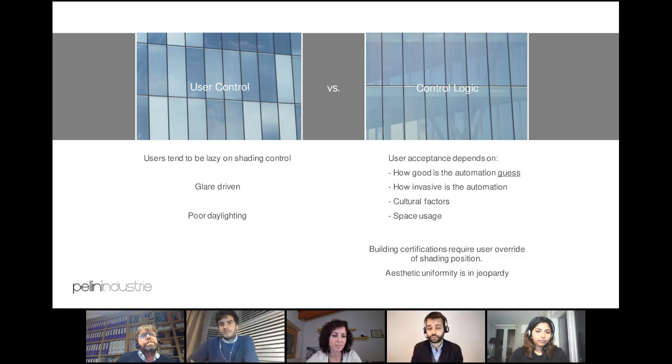But most of all, when it comes to control logic, I'd like to stress the fact that even though we are in a way creating a uniformity of facade, most, or at least the most modern, building certifications actually require user override of shading position. So in a way, aesthetic uniformity is in any case in jeopardy. Don't want to say it's dead, but we have to face the fact that the facade will not be uniform anymore. And this is, of course, not easy.